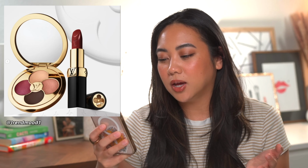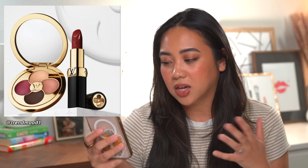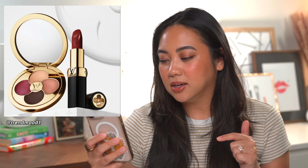You would expect some sort of leather casing, like with the YSL blushes and compacts, they have that quilted pattern. I would expect something similar from Louis Vuitton. Instead, we have plastic. I'm sure it's heavy. I would hope it's heavy, but there's no leather. There's a little bit of the clover engraving and the LV, obviously, but really nothing special about this.